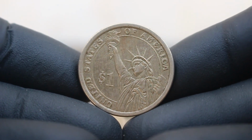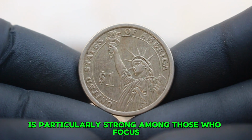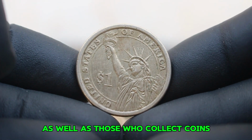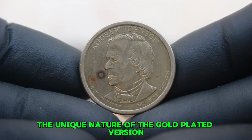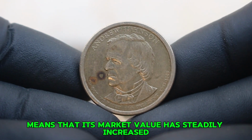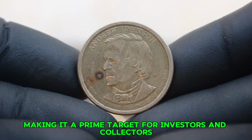Collector interest in these coins is particularly strong among those who focus on the presidential dollar series, as well as those who collect coins with historical significance related to the Reconstruction period. The unique nature of the gold-plated version means that its market value has steadily increased over the years, making it a prime target for investors and collectors alike.